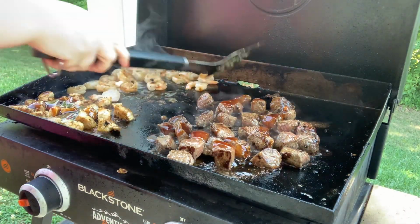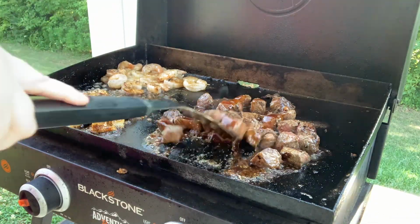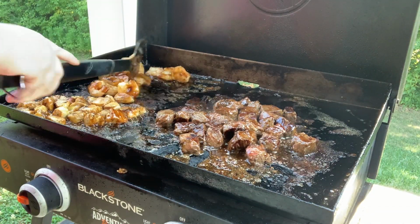Once I add the teriyaki sauce, I cook everything for just a minute or two just to warm up that teriyaki sauce, and it'll thicken and coat everything really nicely. And then that's it. This will be ready for the proteins to come off of the grill.